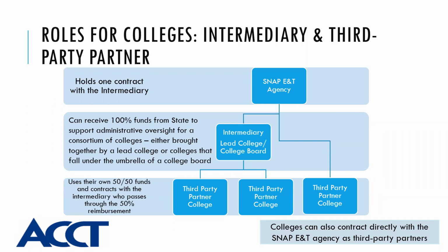Things like having an umbrella contract for all the colleges under them, and running a single input for the state plan from all the colleges, as well as running a consolidated billing for all the colleges. Or they could use their own 50-50 funds and contract directly with the state to be a third-party partner college. So there's many ways to do this.